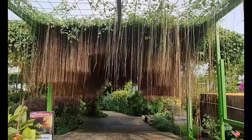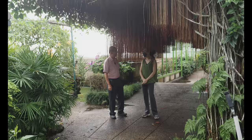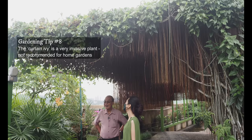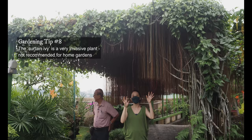I actually wanted this for my garden, but... Oh, don't do that. It'll take over your house. You climb on your roof and you're done for after that. Yeah, I heard they're very, very invasive. But they look kind of spectacular. But I just don't have the space for it either. No, you can't. So, warning, this looks great, the curtain ivy thing, but they can take over your space. So think twice before you plant this.